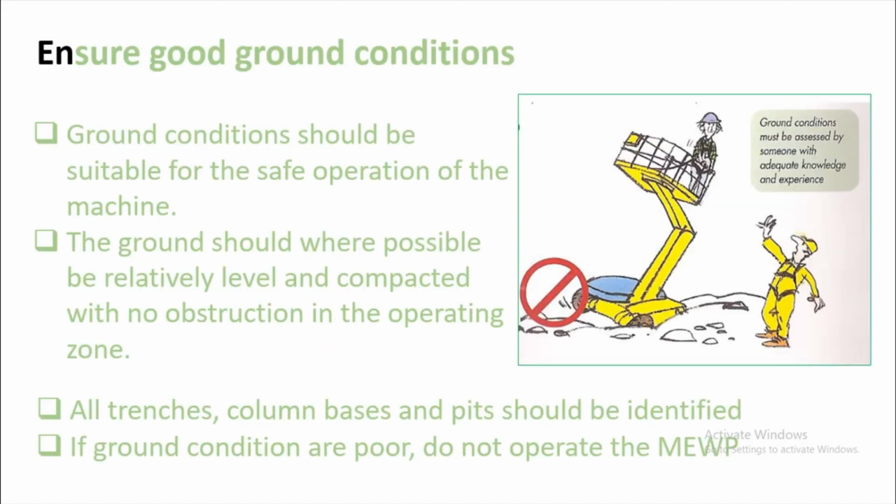Ensure good ground conditions. So as you can see on the sketch on the right, if you are having poor ground conditions, your MEWP might collapse or tilt and trip over to the ground because of the unbalanced jerking and unbalanced movement.